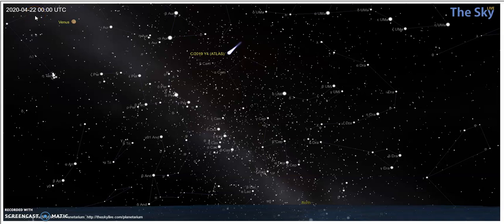All right, it's time to play Find That Comet. So this is your viewing map for C/2019 Y4 Atlas, and this one is set up for April 21st at 8 p.m. Eastern Standard. I know this date mark up here says the 22nd UTC. That's universal time. It correlates to 8 p.m.